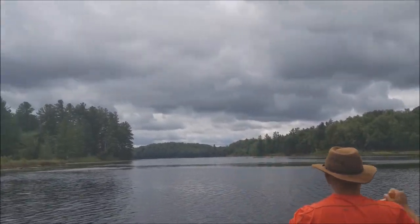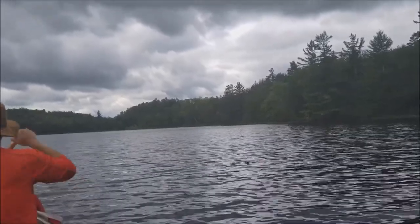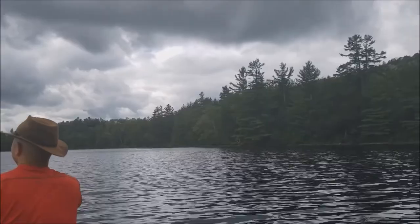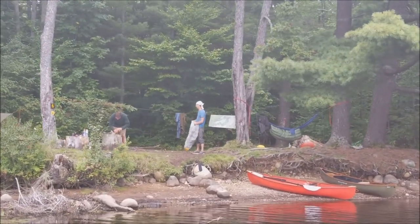Here's Hitchens Pond. Maybe this is where some of our buddies camped last autumn when they got caught in one of the first snowstorms of the season. We got site number six. Saying hello to these guys.